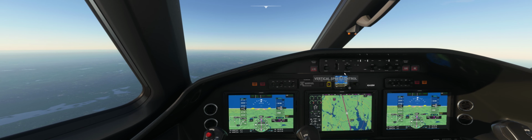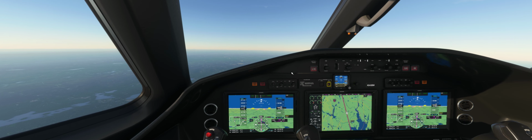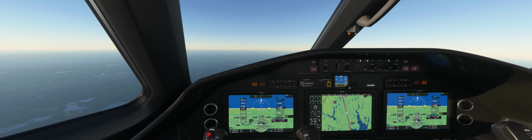I don't want to set our speed too much higher than 280, just because we're at the altitude that the speed limit applies. So once we get our descent instructions, we're going to be below that speed limit altitude. I don't want to get in trouble. 36 miles out now, 10,000 feet. I expect to receive our descent instructions momentarily.